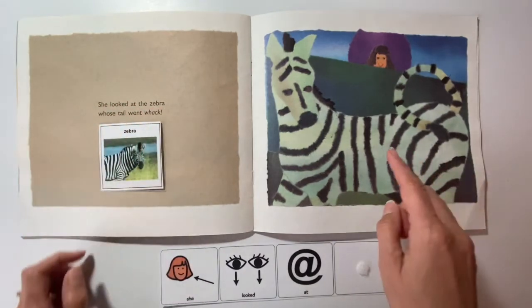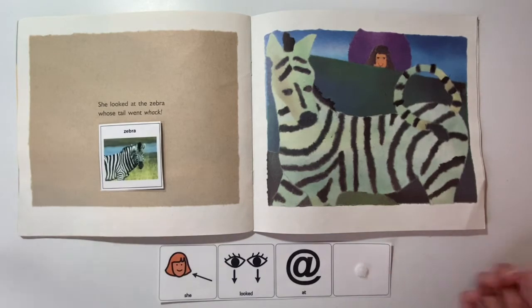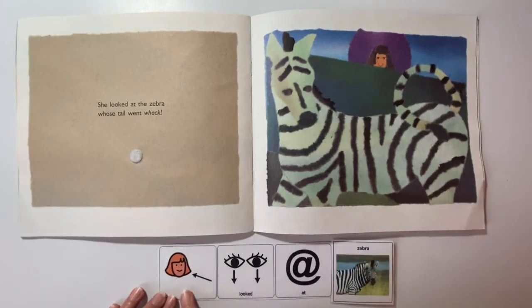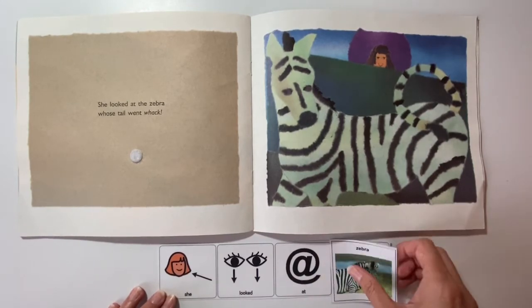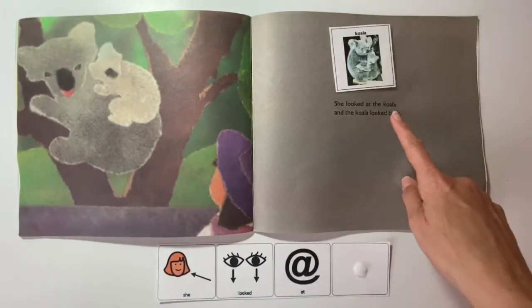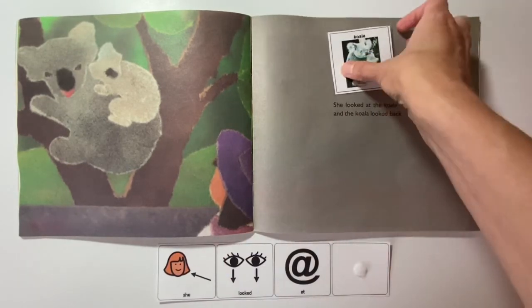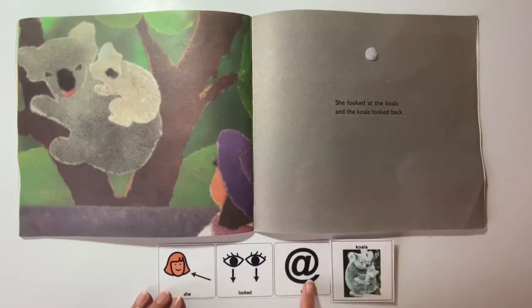She looked at the zebra whose tail went whack. What did she look at? She looked at the zebra. She looked at the koala, and the koala looked back. What did she look at? She looked at the koala.